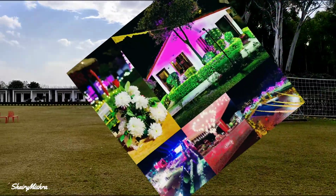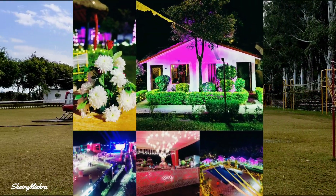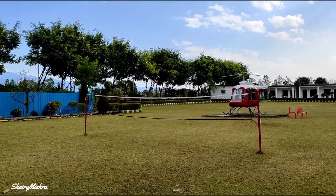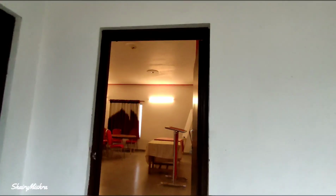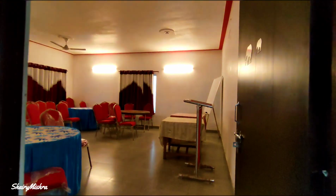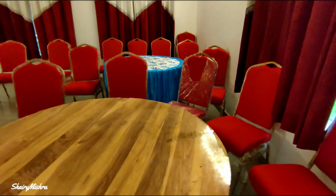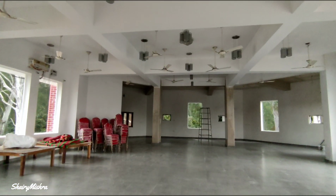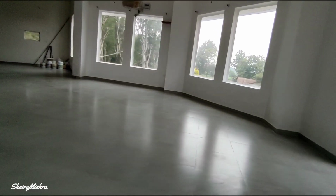So at times इस बड़े से लॉन में शादियाँ और पार्टीज भी ऑर्गेनाइज होती हैं. I'm enjoying exploring the facilities that they have here. Now this is one of the meeting rooms that they have for a smaller gathering, say of 40 or 45 people. And they're also prepping up a bigger hall for larger gatherings.